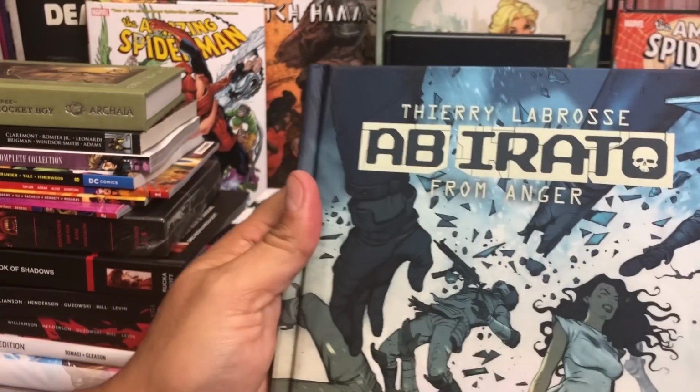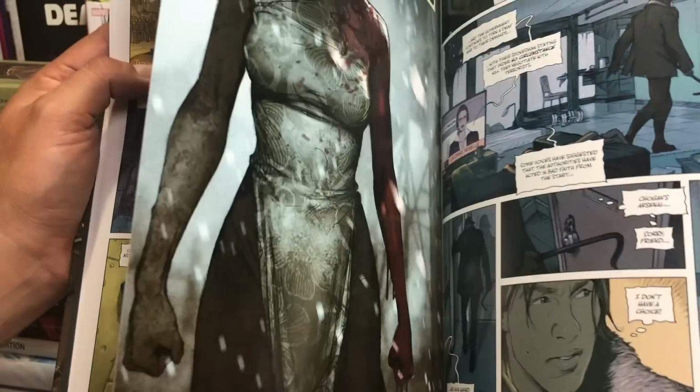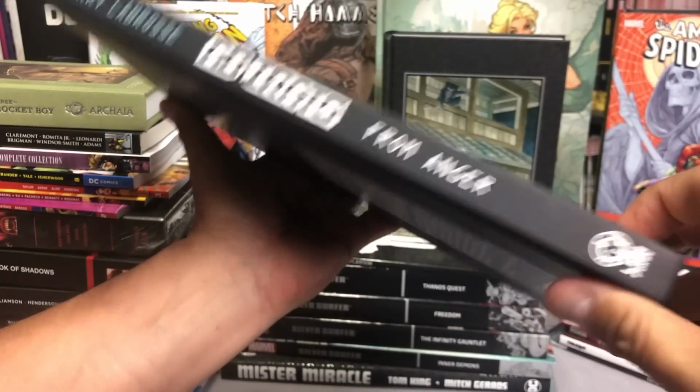Abirato, I guess that's how you say it, from Anger. This looks quite awesome, actually, just looking through the artwork here. Never heard of this book. I believe this is a Lion Forge. Yeah, Lion Forge. It's the one.